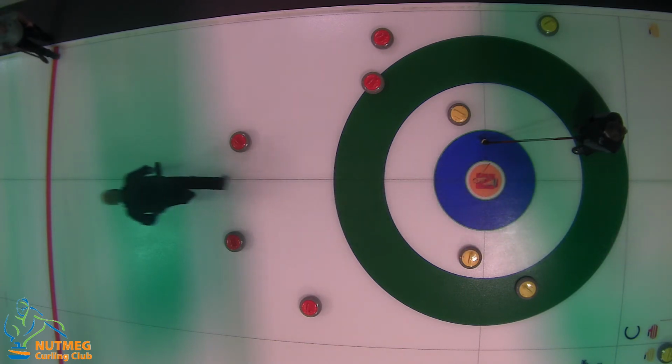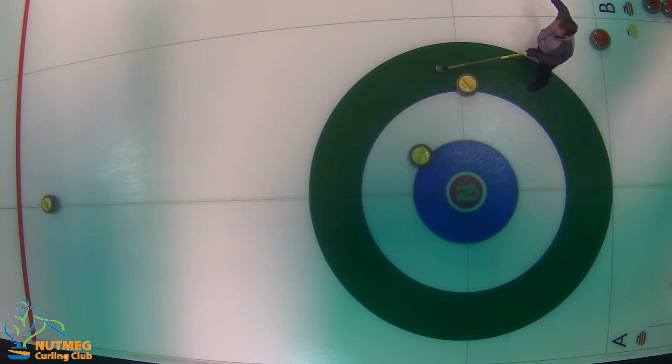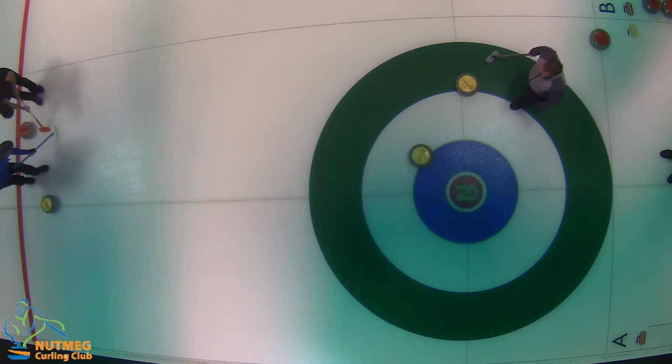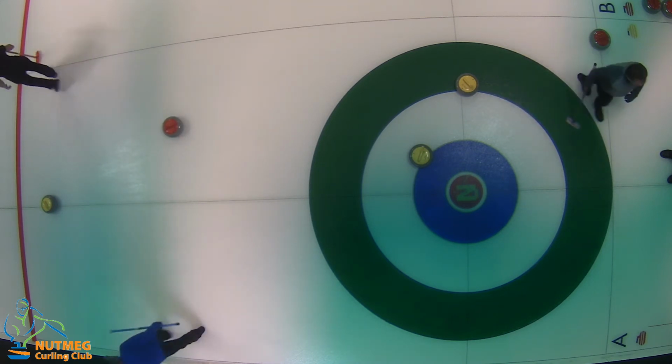Let's update you over here on what's going on sheet A. We've got 2 yellow in play. So John Carelli is, I believe, trying to... I don't know if he's trying to draw behind. He tapped in front of that yellow, but I don't know why he would be doing that. I actually wouldn't mind a hit and roll here, but that's not the call. So we'll see what the call is. So the sweepers are coming into view now. And it's a little lighter than he wanted, so it's going to end up out there.